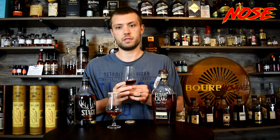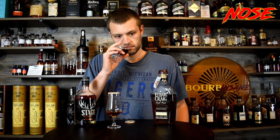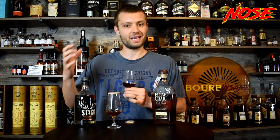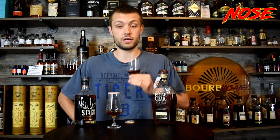Completely different nose. This is giving you that toasted nut, almost like a charred almond note. A lot more caramel vanilla coming through actually for me too. Whereas Stagg Jr. is a lot more baking spices that came out. This actually smells hotter than the Elijah Craig Barrel Proof though.